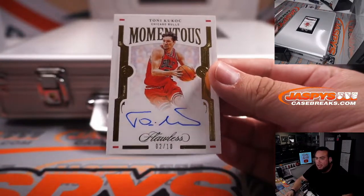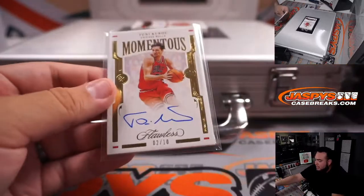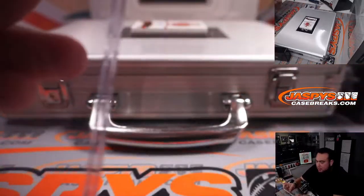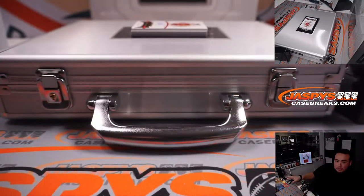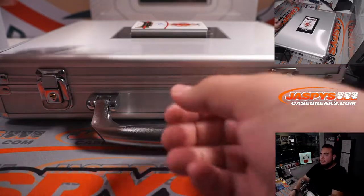We have Tony Kukoc, 2 out of 10 for the Bulls. That is part of the random number block. 2, Bulls 2 is Hans. Probably Rex, I wouldn't doubt it. I didn't even notice that there wasn't a baseball section on there. So yeah, probably over the weekend or something, maybe.